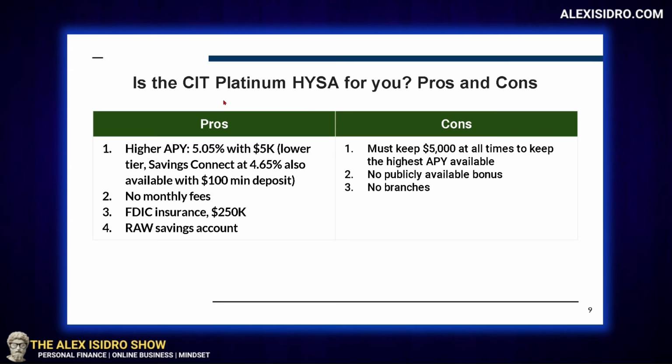All right, so now when it comes to the pros and cons, if you are wondering whether or not CIT Platinum Savings Account is for you, well, here are the things that I personally identify as pros. So definitely the higher APY. There are very few organizations out there that do offer a 5% plus APY for their high yield savings accounts. Now, the only downside for this one is obviously that it does require a $5,000 minimum deposit. Again, this might be a pro or a con depending on what your situation is.